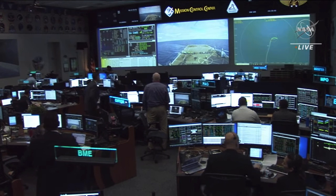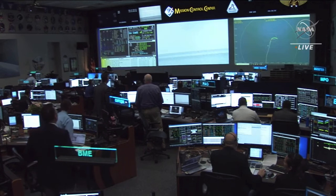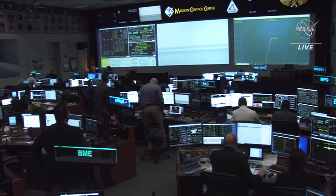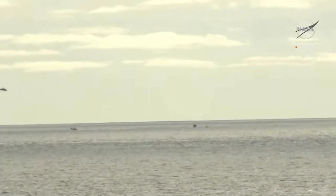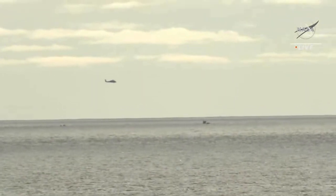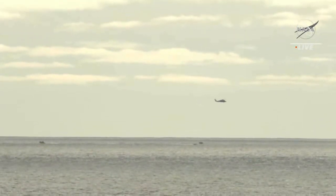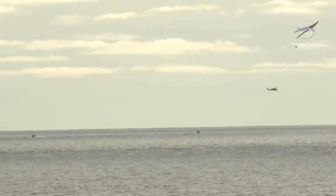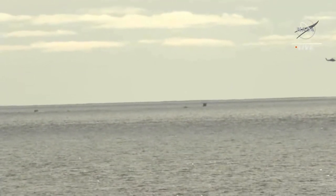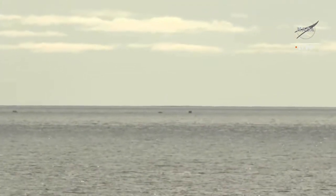This is Mission Control Houston. Reports from the USS Portland indicate that the first of two Navy helicopters flying in the vicinity of Orion, which is about 5 nautical miles away from the ship, indicate no damage to the spacecraft and no hazardous fuel leaking from the spacecraft. A good view of the helicopters and the initial Navy boats that will be approaching Orion a short time from now. Once again, the splashdown occurring at 11:40 a.m. Central Time, 9:40 a.m. Pacific Time.